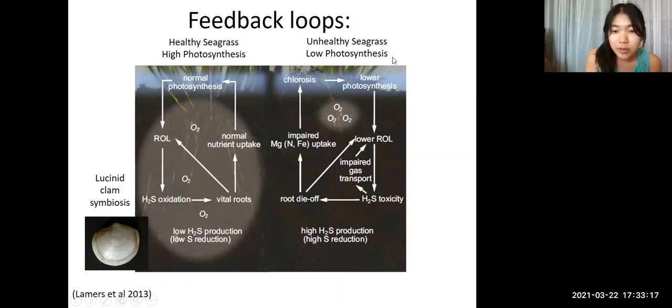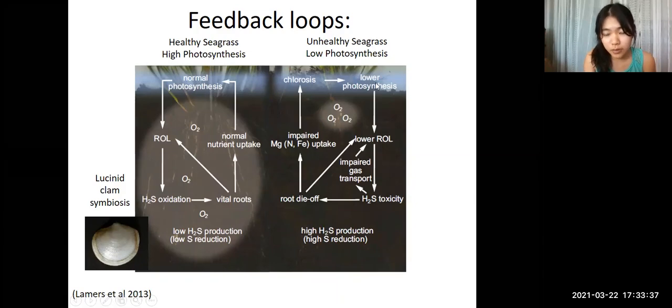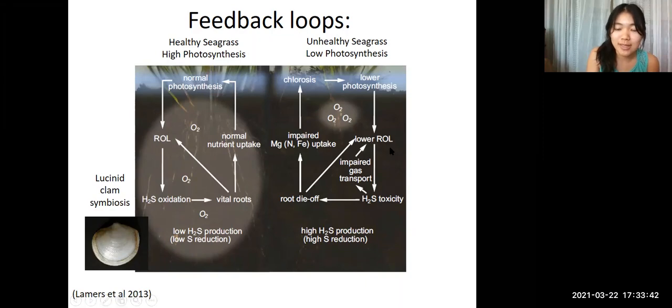But if you have unhealthy seagrass and they can't support those clams and they're not photosynthesizing well, they're not producing a lot of oxygen and releasing oxygen, then the hydrogen sulfide can get into their roots or even higher up the plant, cause the roots to die off, and then the plants aren't getting the nutrients they need, which makes their photosynthesis even worse, and so on. So this is a feedback loop that is not beneficial for the seagrass, right? It's a cycle of death, basically getting worse and worse.